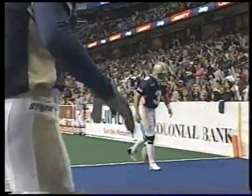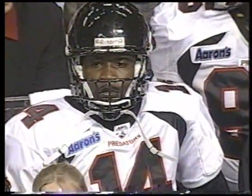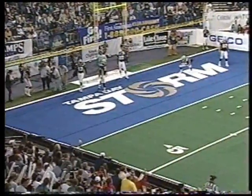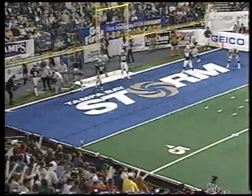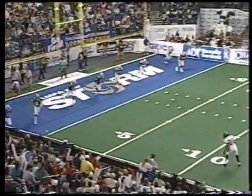And now that strategy starts to come into play, with both teams getting touchdowns on either end. Might start to see some of the tricky stuff coming up here with the kicking game. Right now, as far as Orlando's concerned, they have to score and force a turnover, either on downs or by fumble or interception.